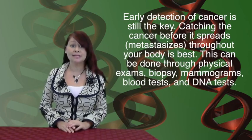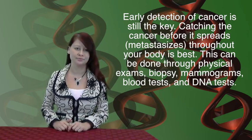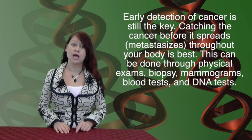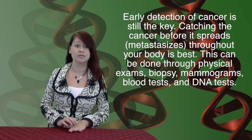Hi, and welcome back. Today we're going to discuss treatments and prevention of cancer. Early detection is still key. Basically, catching cancer before it metastasizes or spreads throughout your body increases your chances of successful remission. This detection can be done through physical exams to detect tumors. Other techniques include biopsy, imaging technologies such as mammograms, blood tests, or DNA tests to search for mutated alleles.